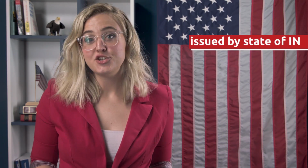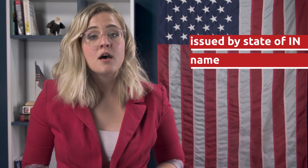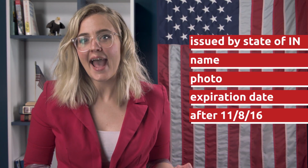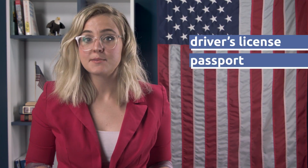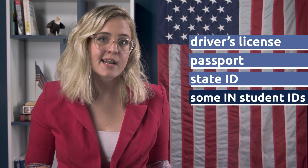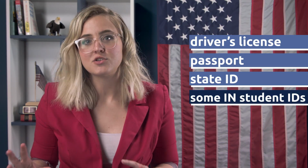You'll need to bring an ID issued by the state of Indiana that has your name, a photo of you, and an expiration date that shows that it is valid or that it expired after November 8th, 2016. In most cases, that's a driver's license, passport, or state ID, but an ID from a public college or university in Indiana is also okay as long as it also has those three things on it.